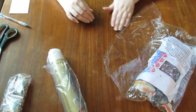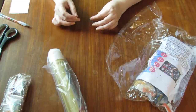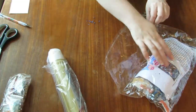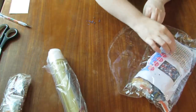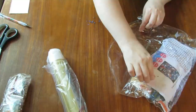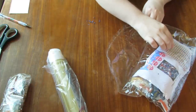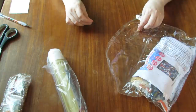Alright, well, I got them all off the adhesive at least. I have a feeling these might need to be washed or something because they're all stuck to the stuff now. They're on the outside of the bag. They're on the inside of the bag. They're stuck to the glue. Let's hope I have lots of extra of this color, otherwise it might end badly. I might have to order some.